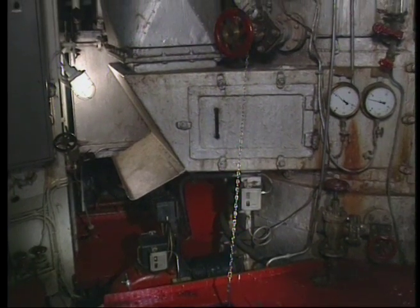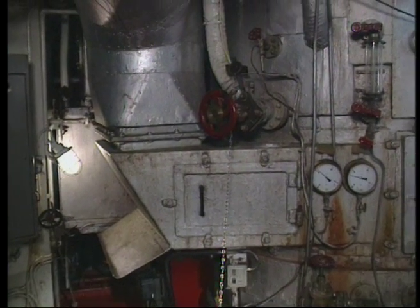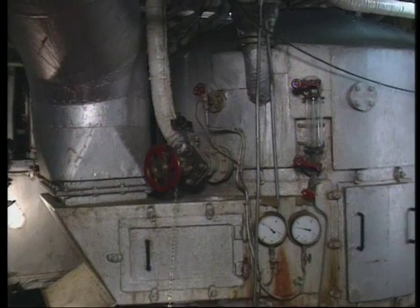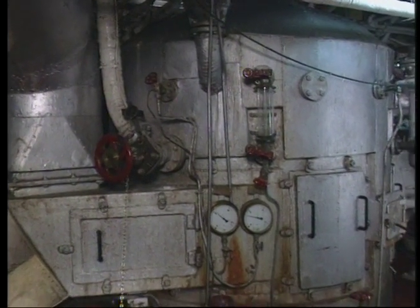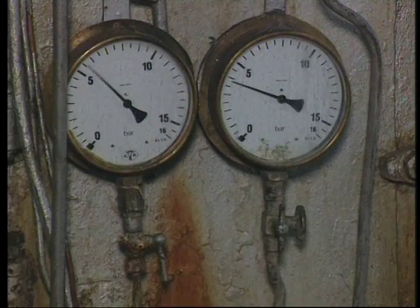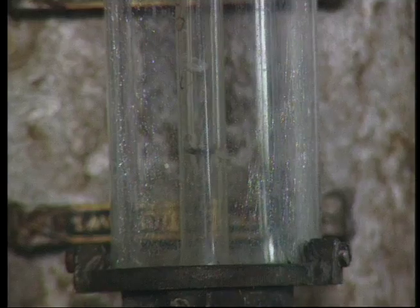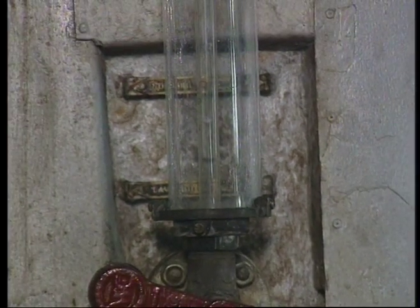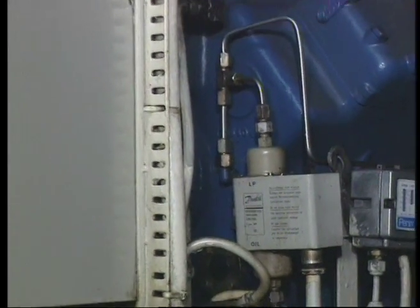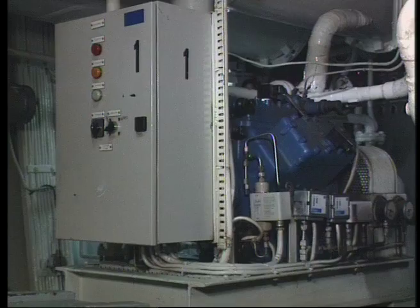The donkey boiler is also placed in the engine room. It supplies hot water for the galley, the cabins, and wherever else needed. Even the boiler is equipped with instruments. If the ship is loaded with frozen cargo, this freezing compressor is started. It is possible to lower the temperature in both holds to around 20 degrees Celsius below zero.